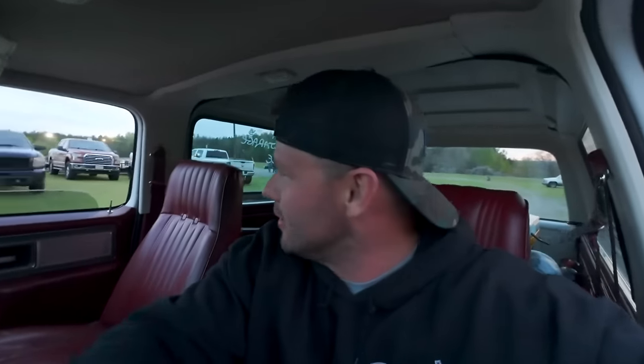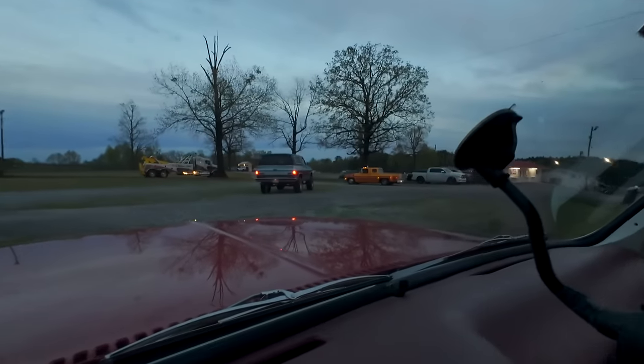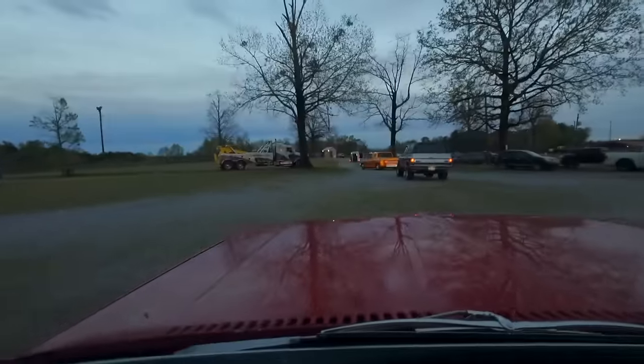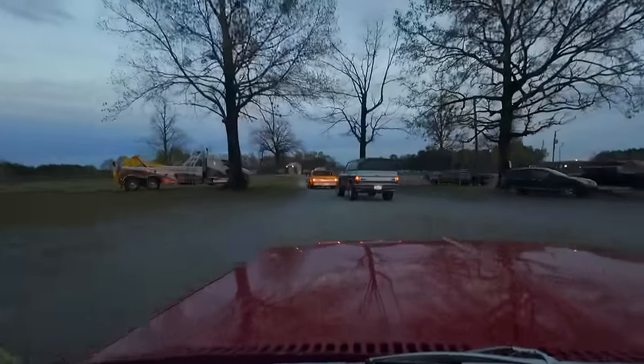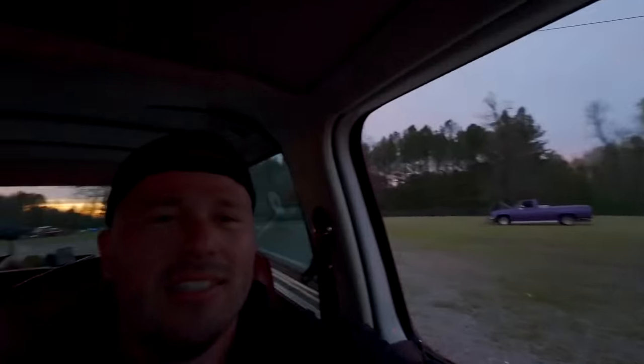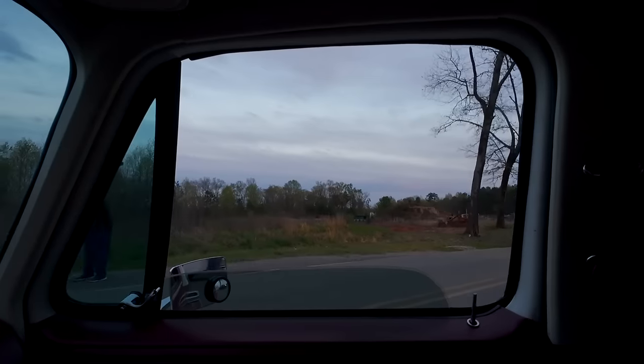Heading to the hotel, been hanging out watching the drag racing, and then the locals started coming out. A lot of motorcycles running right now, and they're pretty quick. So this fella in front of me with the Jimmy, that's Matt. We'll chat with him in a little bit. That's who I'm crashing with. Blazer Bros tonight. See you tomorrow.